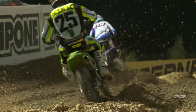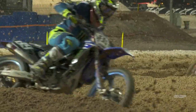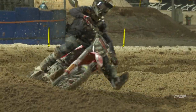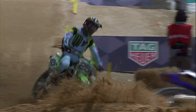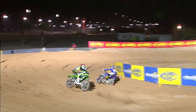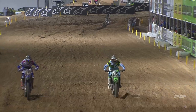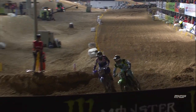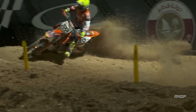Febvre, doing his best to make up for a disappointing first race, was starting to feel the groove as his world championship hopes started to get back into life. DeSalle, though, had other ideas. He harried the Frenchman, tried to push him into a mistake. He thought he'd make the pass around the outside, but Febvre just closed the door and kept the Belgian at bay.